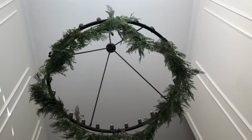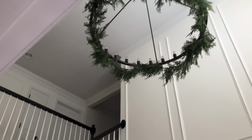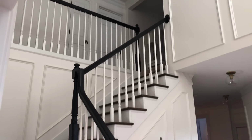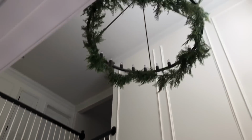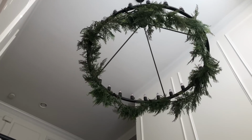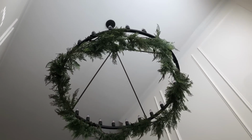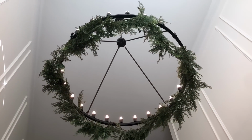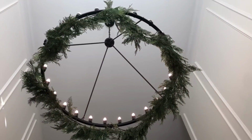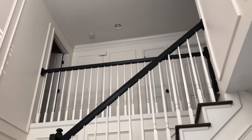Okay, so here, it's hard to get a good angle. But this year, instead of wrapping all of the garland and doing all the things, I decided, because I was like, I ain't doing that, to just put it on the chandelier, and I really love it. I love this chandelier so much. It's so beautiful, right? And with the garland, I think it's just so nice. Let me turn some lights on for you. Not that it matters on camera.